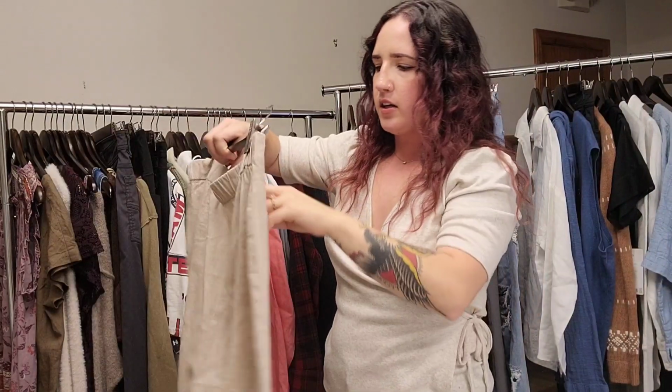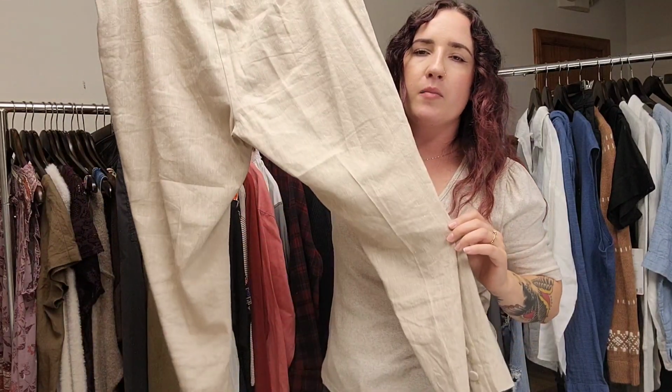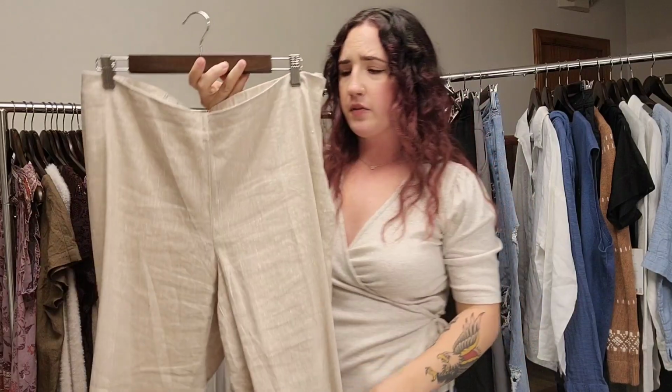I think I need to look these up a little bit more. They're a size large, so that'll help the price. But I'm thinking probably 30 bucks for these.